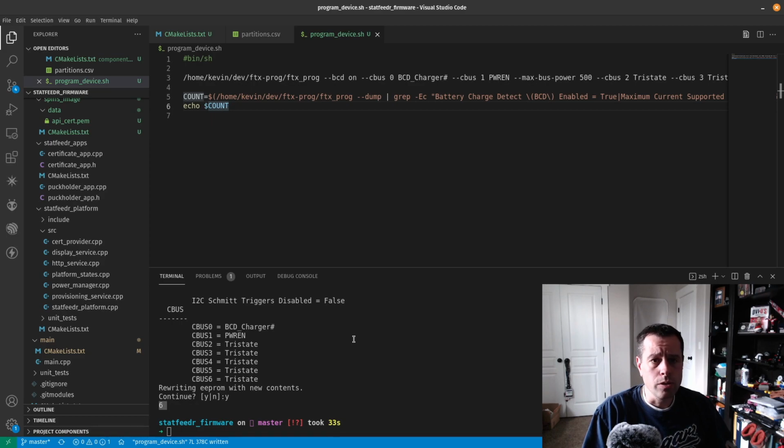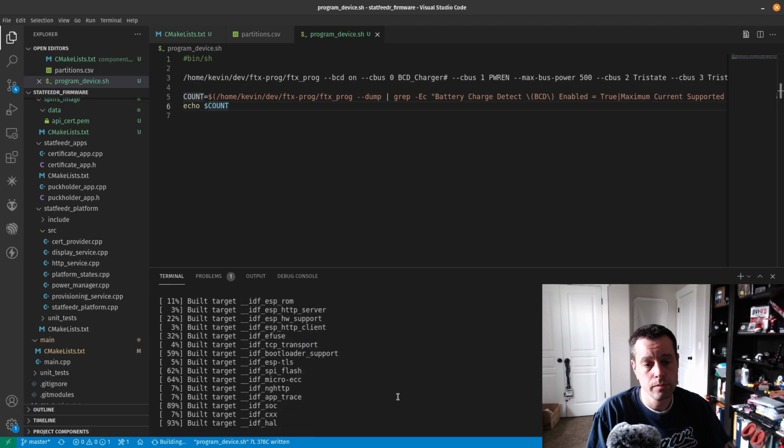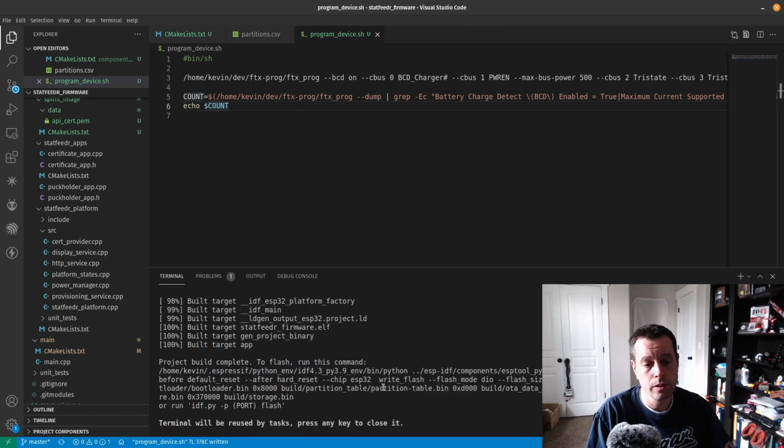The final thing I want to cover is I'm going to build my firmware here with IDF. And when it's done, it gives you this. You can run IDF flash, but to do that, you need to have the source code. And what I don't want to do, I think, at this point, is I don't want the source code to be a part of the Docker image. I don't even know that I want to mount the source code into the Docker image.